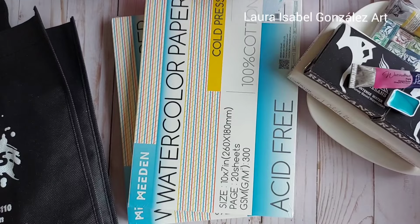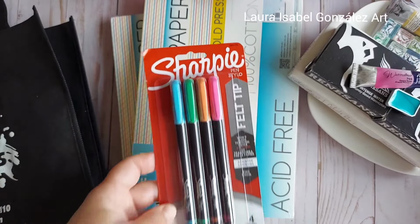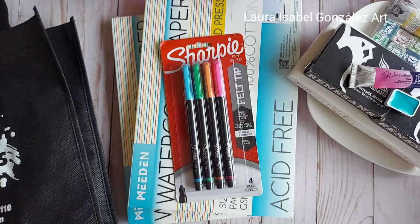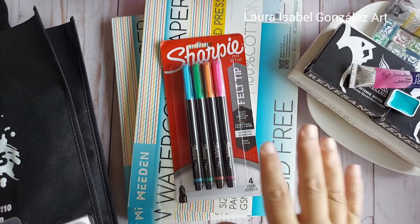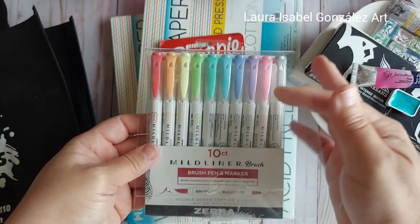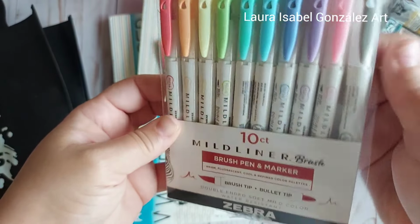And then an in-person purchase from Walmart. I just picked up some fun looking Sharpie felt tip markers. Here you might hear a little bit of background noise. My neighbor, I think, is going to be celebrating her daughter's birthday this weekend, so you might hear a little bit of that in the background. But then I did open up the package, but I have not tried any of these markers yet.